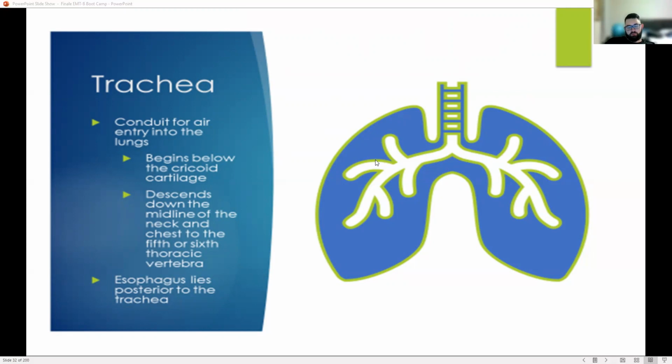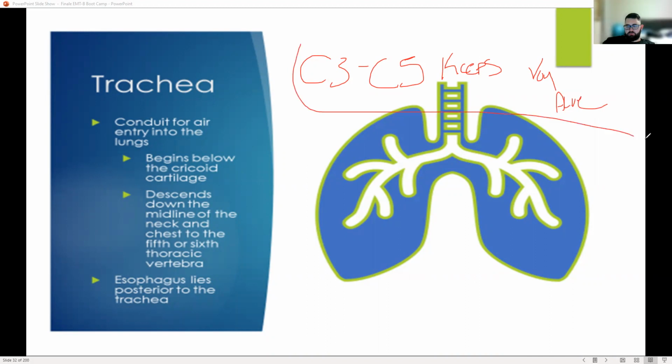And don't forget about that phrenic nerve. Where's the phrenic nerve? C3 through C5 keeps you alive. What does that mean? C3 through 5 keeps you alive. So what that means, my fellow EMTs and paramedics, or soon-to-be's, is that your phrenic nerve is located on your cervical spine, the back of your neck. And an injury to that area, or spinal injury to that area, could de-innervate that phrenic nerve.